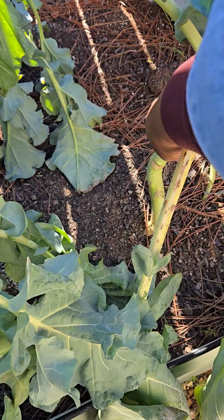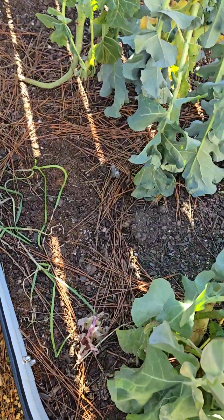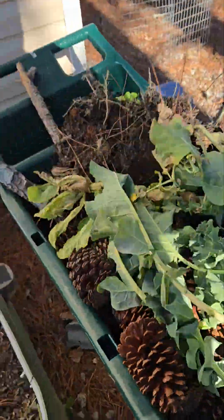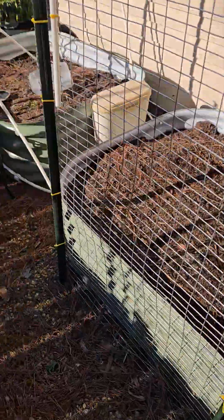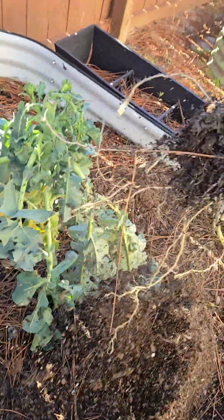So yeah, you hate to do it, but I don't know. I think I'm ready to turn this space over anyway. So I think now is the time. I don't even think this is going to fit in my bucket. So, goodbye. Yes, we're doing it. This is a strong stalk though.